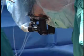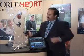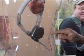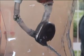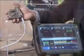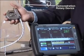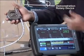We're extremely pleased with the revolutionary approach that Worldheart's technologies have adopted. This shows our 4th generation pump inside the model of the human torso. Blood comes into the pump from the tip of the left ventricle and is pumped out into the aorta. It takes over the work of the failing heart. Right now the blades are floating in a magnetic field. Then to pump blood, it has to spin.